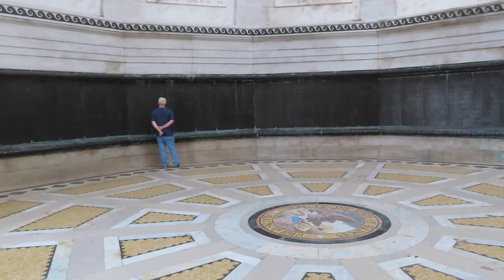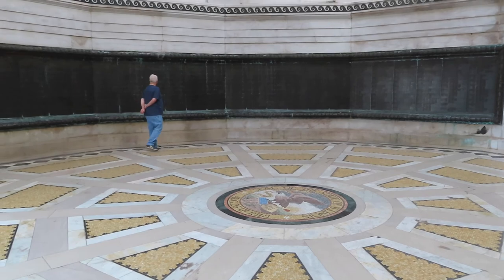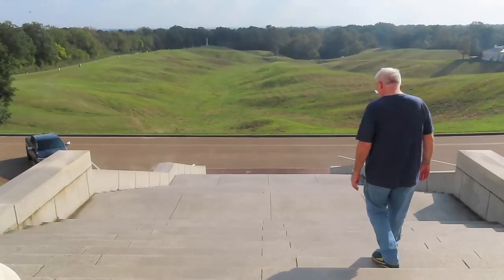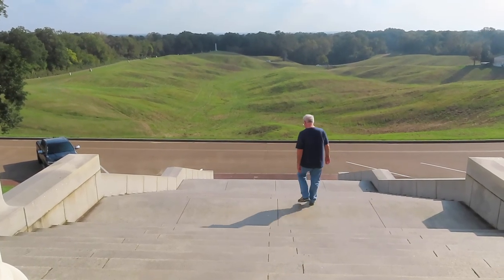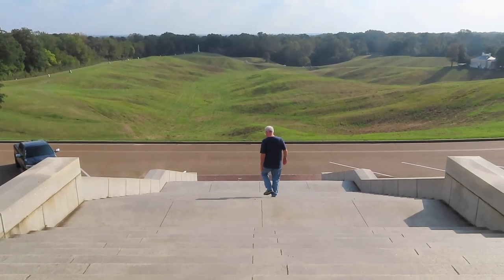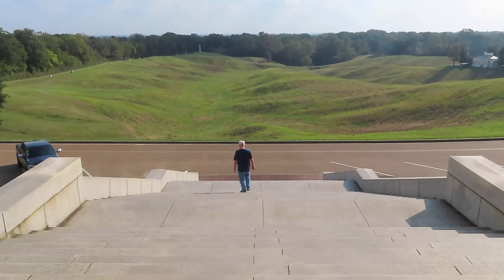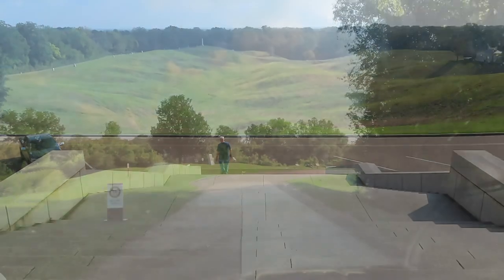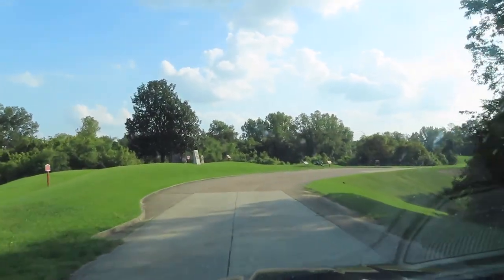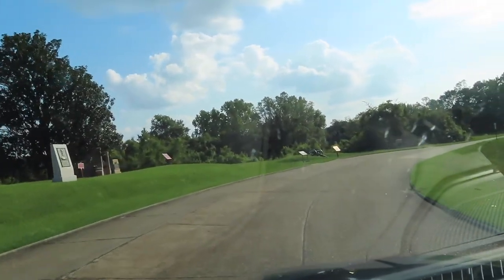Just discovered something. There's a really nice echo in here. La la la. Okay, let's go. Confederate soldiers. Oh, okay, I get it now. Okay, so the Confederate soldiers are red signs.